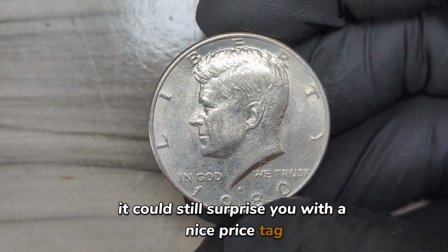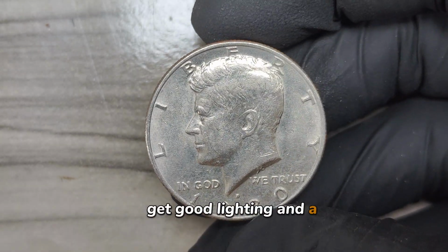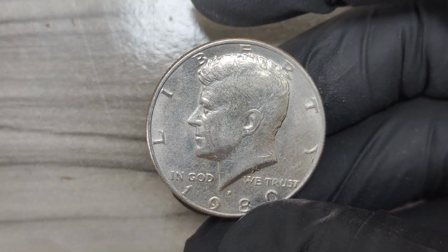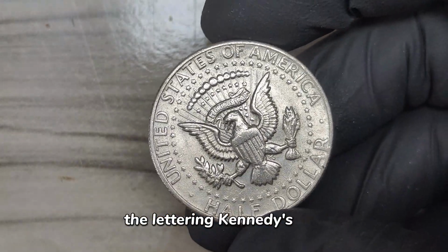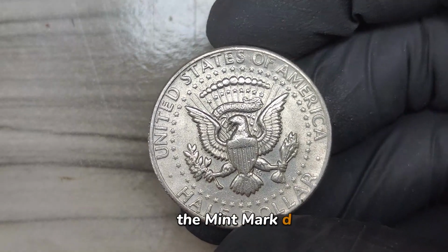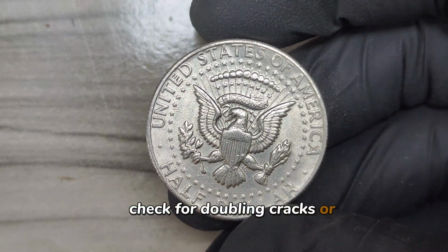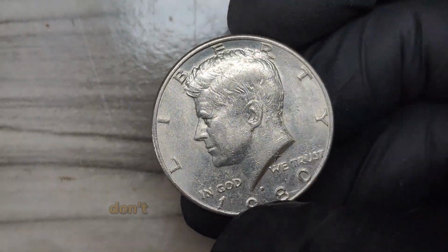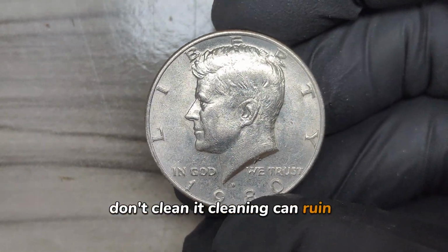Get good lighting and a magnifying glass. Look closely at the details. The lettering, Kennedy's profile, the mint mark D. Check for doubling, cracks, or anything unusual. If your coin looks flawless or has a strange error, don't clean it. Cleaning can ruin the value.